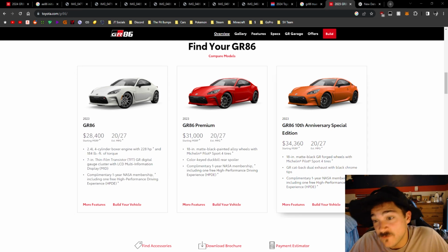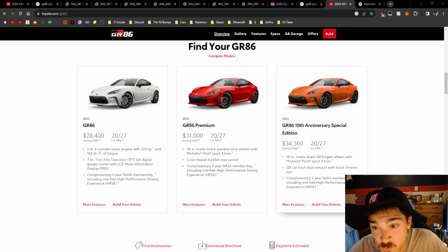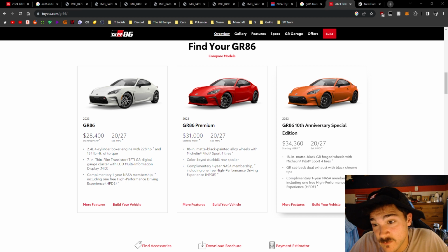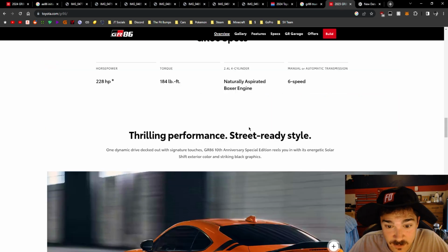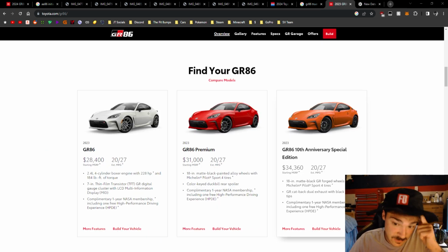And then if you want to feel special, you have the 10th anniversary, which arguably has the best set of wheels amongst other things, and they could have probably thrown some big brake Brembos on this and called it a day. They do have the little stripe on it and whatnot. And 34,000 is, you know, kind of up there.